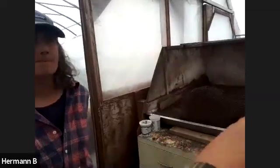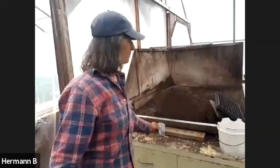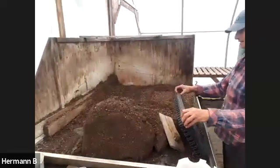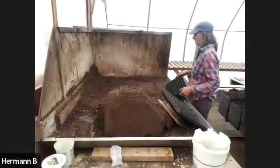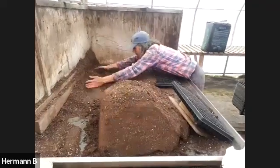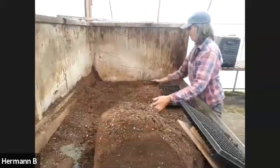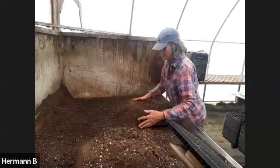Okay. Do you want to just demonstrate your technique for filling trays? Yeah, I don't have much soil ready to go on here right now. So this is Louise's potting bench where she gets her trays filled and ready for seeding. And then she does the seeding like you saw earlier. So she just fills them up like that.